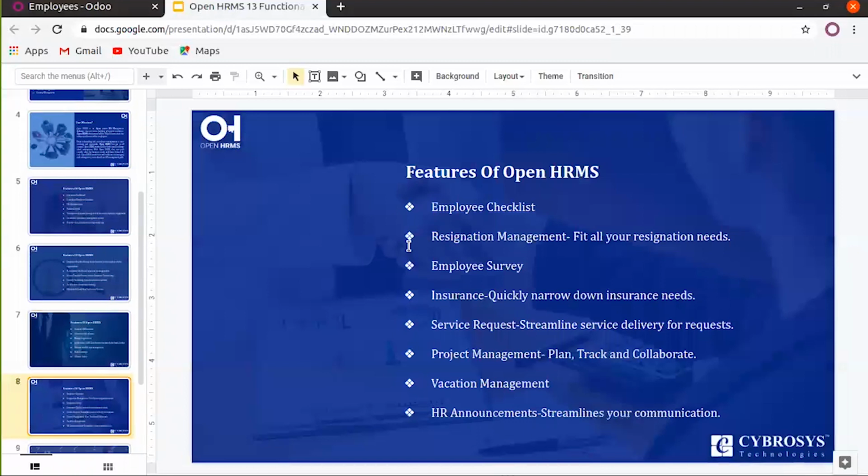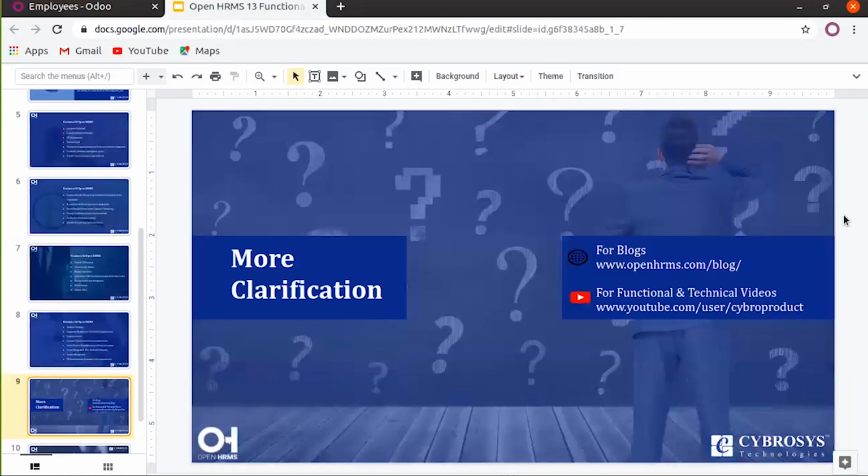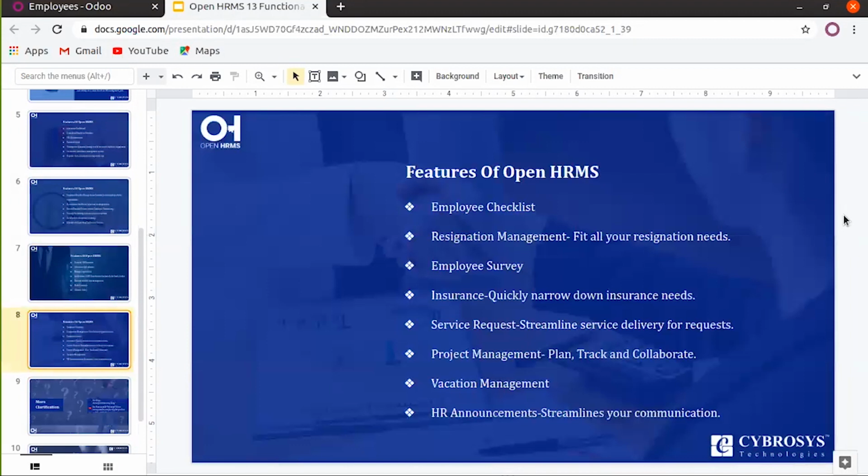advanced salary management, then employee checklist for entry process and exit process, resignation management, employee surveys, insurance management for the employees, then service requests for the employees, then project management, vacation management, then HR announcements.